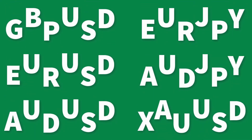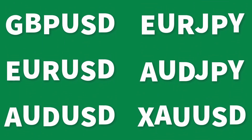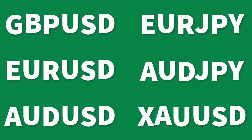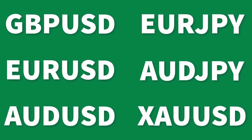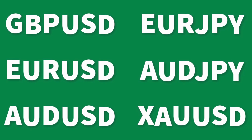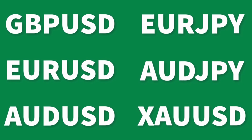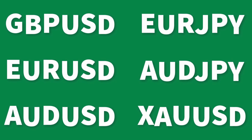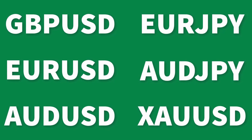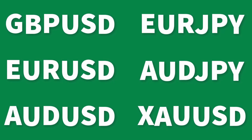Here is the list of currency pairs I am watching out for next week. I have the British pound sterling paired against the USD. I have the euro paired against the USD. I have the Australian dollar paired against the USD. I have the euro paired against the Japanese yen. I have the Australian dollar paired against the Japanese yen. And then we're going to wrap up with the XAU paired against the USD, or gold. So let's dive into the weekly forex forecast right now.